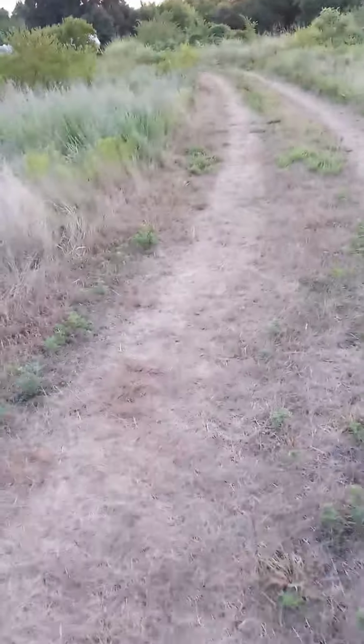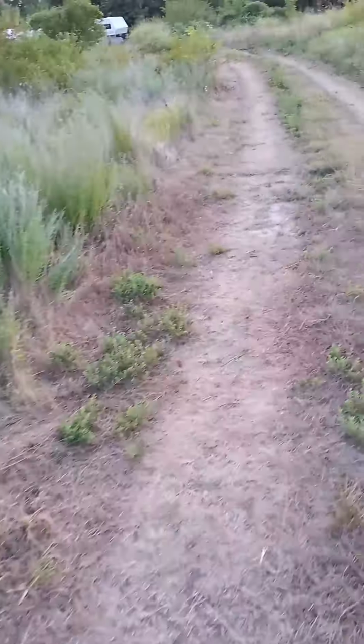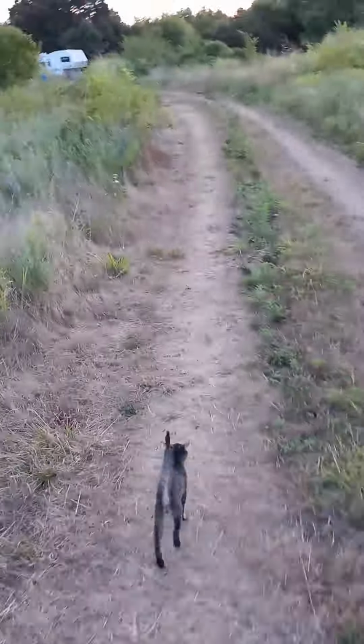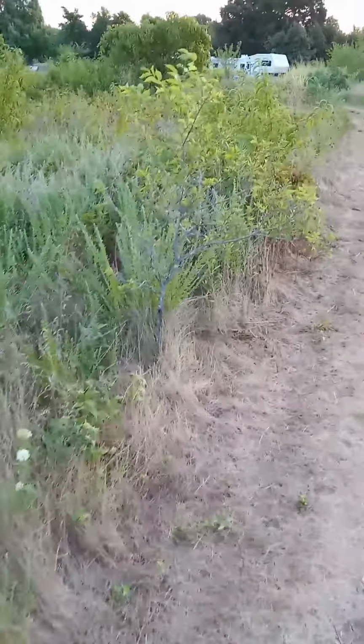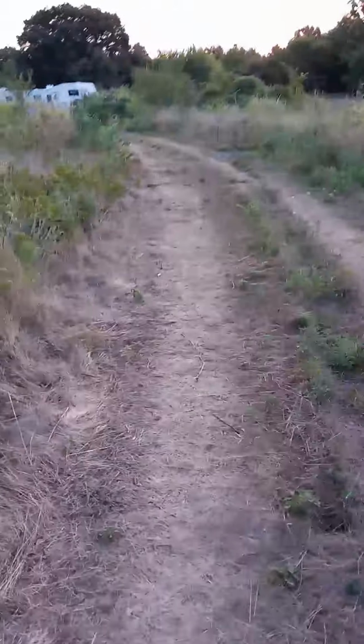So, I don't know how much air pressure I still got in my gun, but we're gonna check and see if we got any coons this morning. Hopefully I got them all, but you never know.